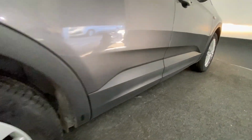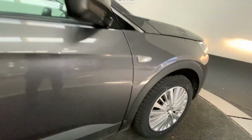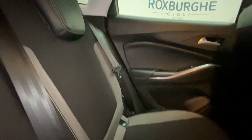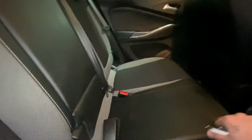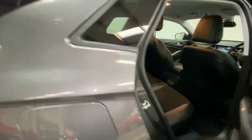This vehicle's had one previous owner since new and comes with full service history. Stepping inside the vehicle, you'll see our black and grey upholstery. It's been very well kept, cloth centred and leather detailing. ISOFIX points at the base there, of course.